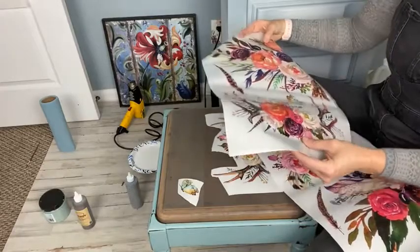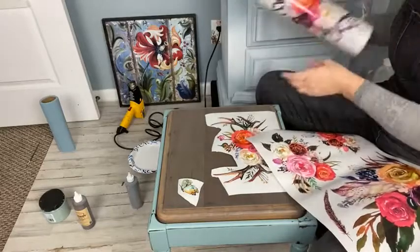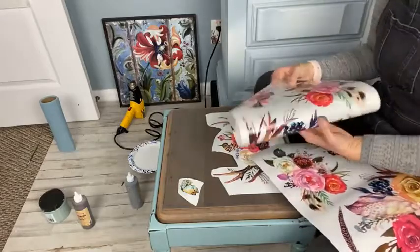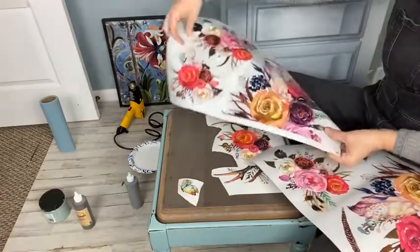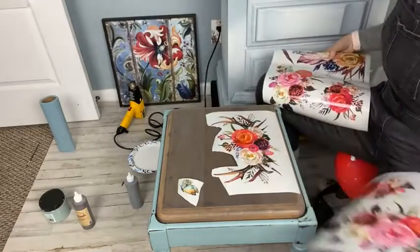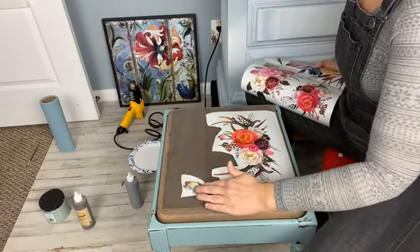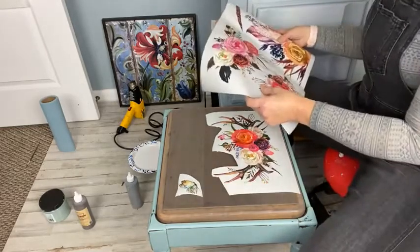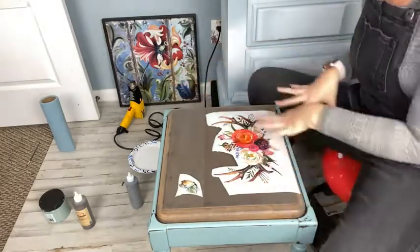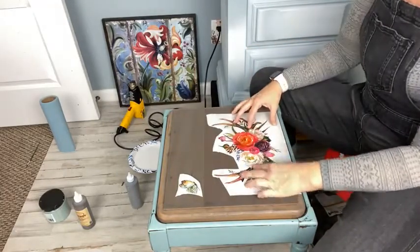So let's see, I like some of these feathers, which I think would be really pretty on here. I don't want to take too much time doing this because I can design it later. So what I could do, go here maybe with that. Actually, I'm going to put these on and then I'll reassess it and see if I want to bring some flowers in or layer something else in. But I really just like this right here.